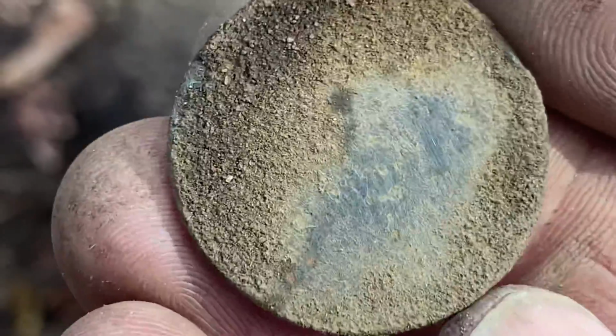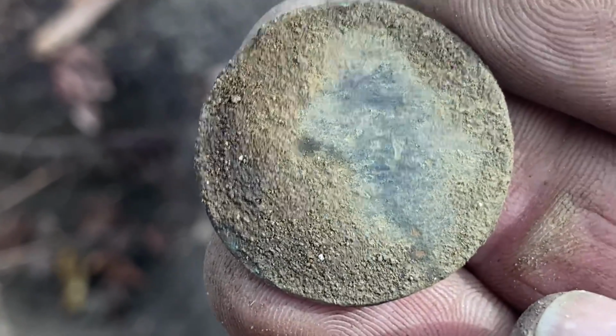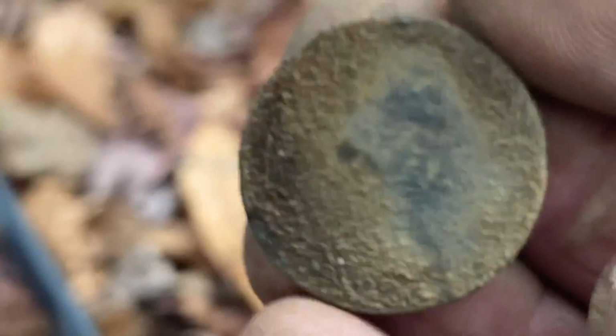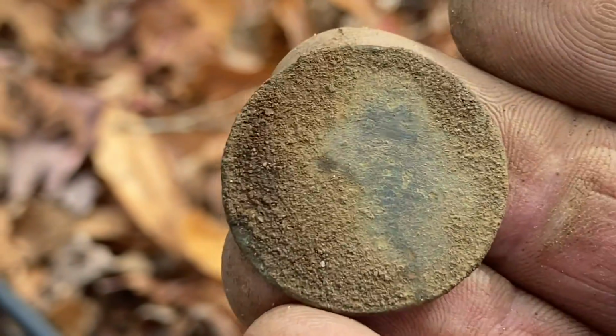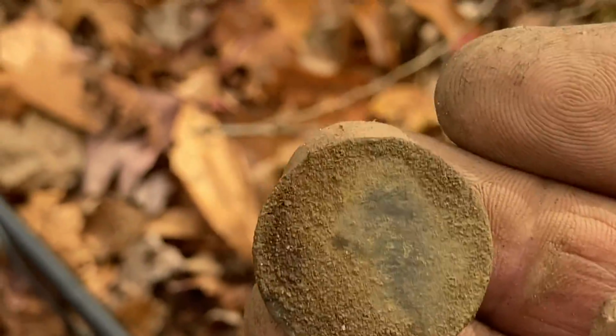This is all field. That's what it is. On the map, there was no structure. There was one structure of the house, which was over there, and this was all field. It's a weird-looking coin, man. Almost looks like an American Indian.